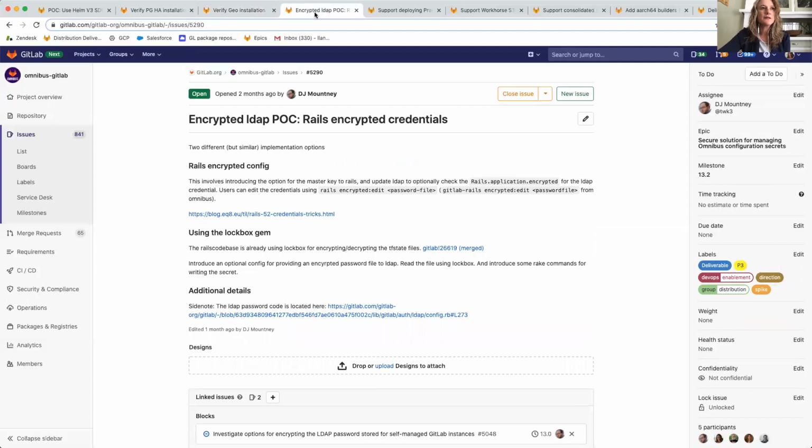And next, we have been doing some work for the last couple of milestones to look at the best way to encrypt LDAP secrets that are stored in GitLab configuration files. So these are the secrets that are used to connect to your LDAP server for signing into GitLab using LDAP credentials. We've been working on a proof of concept in 13.2, and we're going to continue working on that proof of concept throughout the 13.3 milestone.